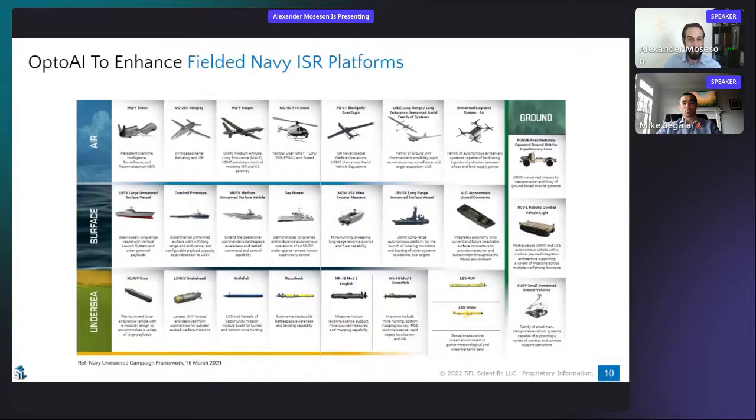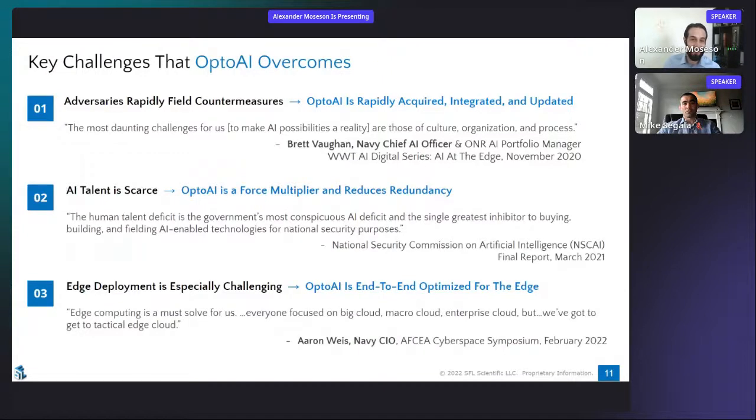And these are the Navy's unmanned systems. They're fielded unmanned systems. OptoAI can enhance any and all of them. And there are plenty of Navy systems that aren't unmanned yet, but could be. There are plenty of fielded ISR systems that could have higher capability or require lower cognitive load for the same capability. And with all that in mind, we would like to have discussions about where OptoAI would be best placed in the field today. There are challenges to doing that, though, and they're ones that OptoAI overcomes.